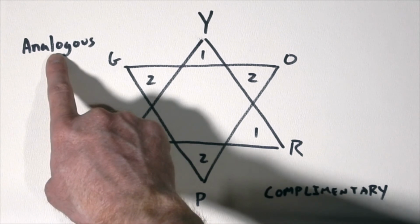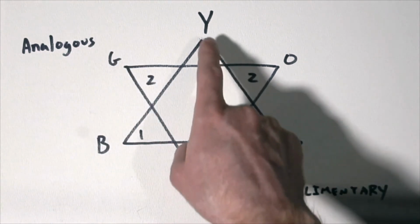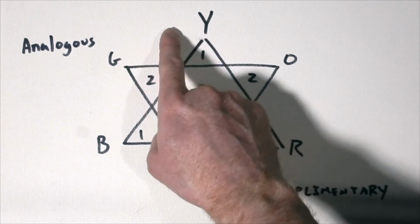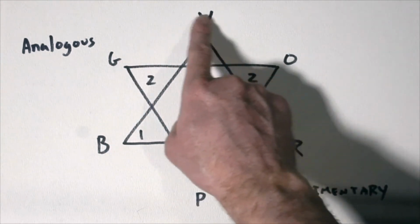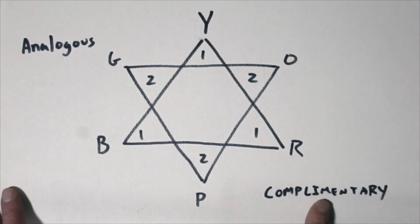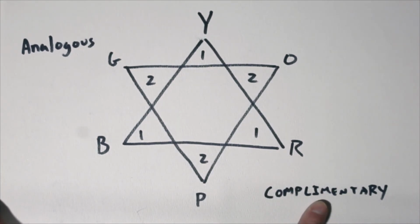Colors that are next to each other on the color wheel are analogous. So yellow and green would also be analogous colors. Blue, yellow, green as a grouping would be an analogous color. Complementary colors are a little bit different, but stick with me for a moment.